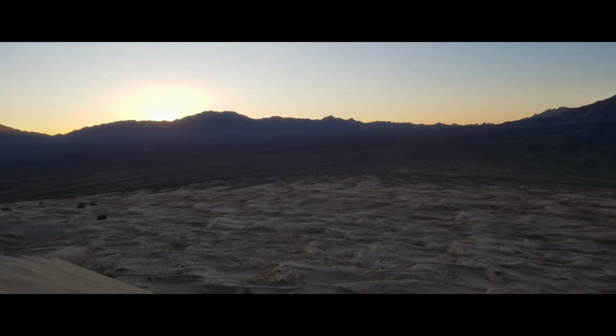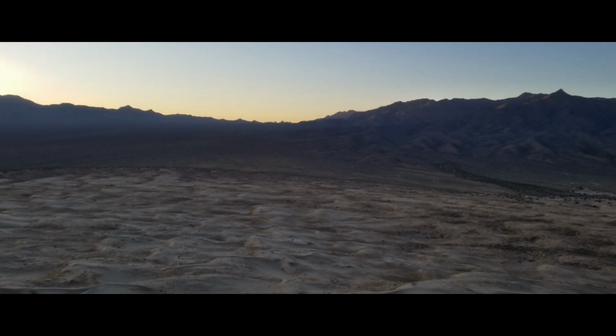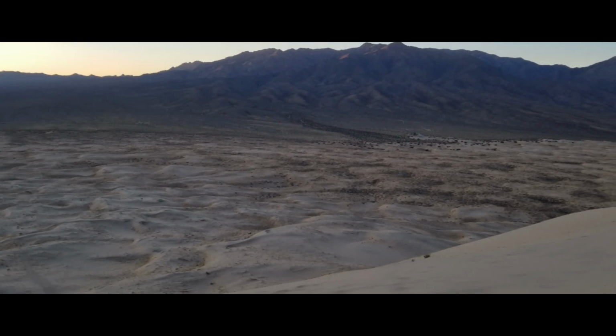I successfully made it to the top of the dunes. I remember it being a little easier back in the 90s, but I made it. Okay, it's a steep climb. You have to be in pretty good health to get up this one. But this is what I'm seeing. That's of course the east where the sun's coming up. Oh, look at this view. All that down there is dunes covered with brush.